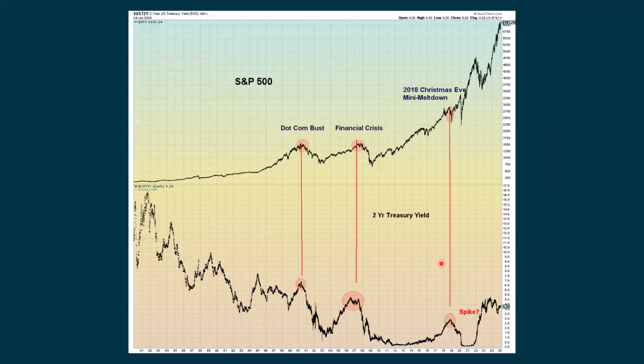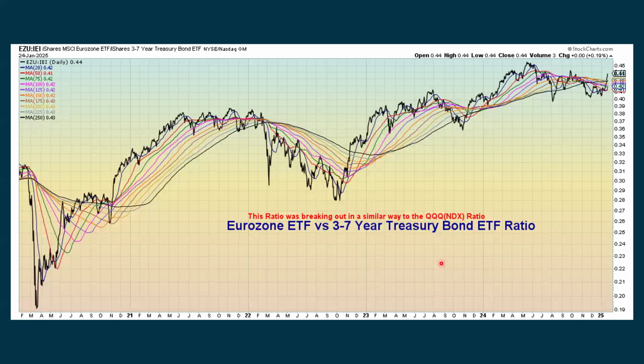It's been chopping sideways right now, so not really giving us much insight there. Keeping another eye on things going on in Europe, we look at the Eurozone ETF and compare it with American bonds. And as the Eurozone's really been going up and we're seeing strength mainly in Germany, we're coming up out of the rainbow here, where we had spent a considerable amount of time below the rainbow.